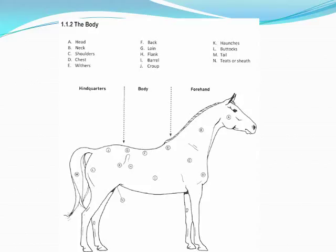E, withers. F is the back. G is the loin. H, flank. I, barrel. J, croup. K is called the haunches. L, buttocks. M, tail. N, teats or sheath.